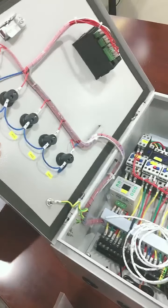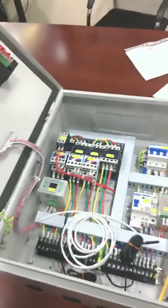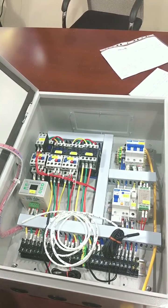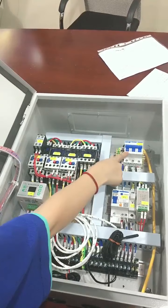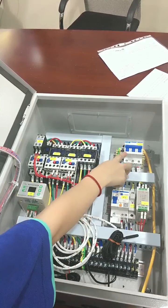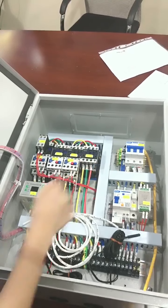Okay, now let me show the inside part of the control box. Here we can see the inside part is very complicated. Now let me introduce it to you one by one. Here, the first one you can see is the main power switch. We connect electric power to this air breaker, then when connection is finished, turn on the switch, and the system will supply power to the cold room.